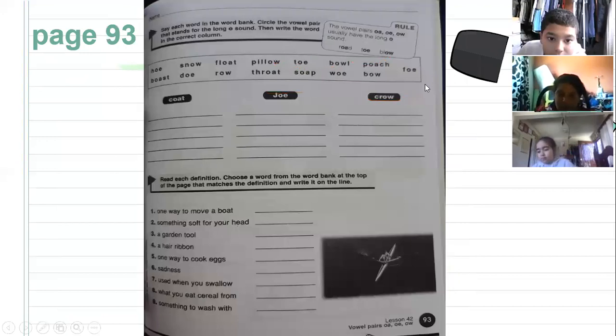Let's work on the book, page 93. Say each word in the word bank. Circle the vowel pair that stands for the long O sound. Then write the word in the correct column. So let's first circle. Let's do that one first. Circle the vowel pair. So the vowel pair in whole is O-E. O-W. O-A. So circle this one.